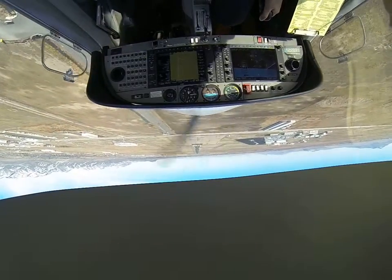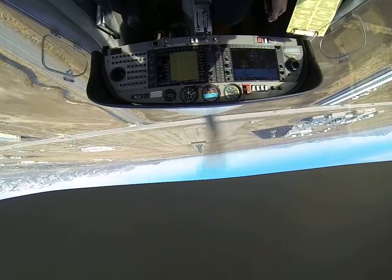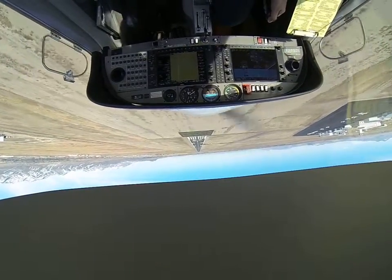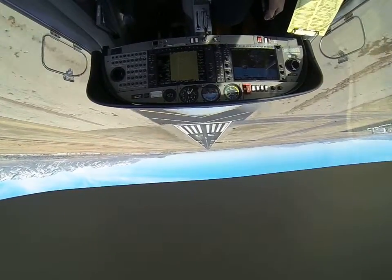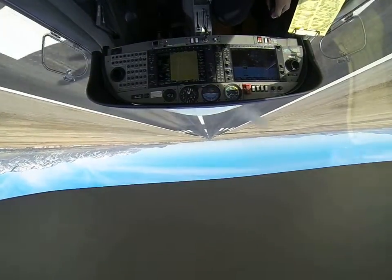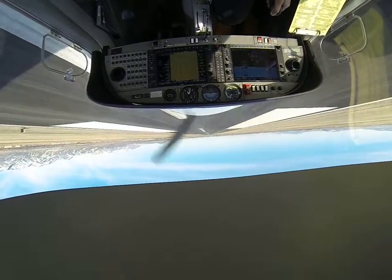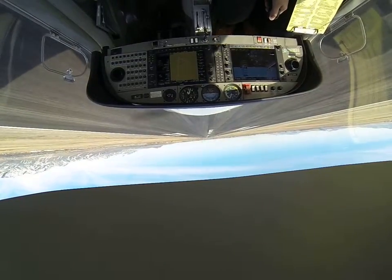Traffic, Aggie Niner, approximately 7 miles out into 45, heading up for the 45, runway 35. We're going to get traffic, 749 returning to the base runway 35. Traffic is 749 returning final runway 35.